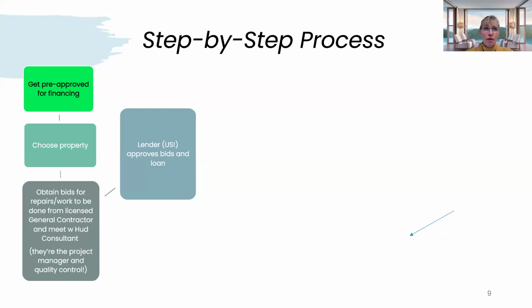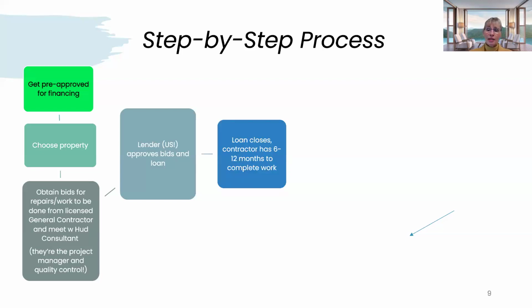So once we get the bids from the contractor, we approve the bids, or we may say that that needs a little bit of tweaking or something like that. And then what happens is we get an appraisal on this property subject to the repairs. Okay. So if you bought the property, and I know you really can't buy many properties for 100,000 nowadays, but say 100,000, and you were doing 50,000 for repairs, obviously the property would have to be worth more than what you have into it, right? And if it wasn't, we would have to adjust what you were doing on that was costing that much money.